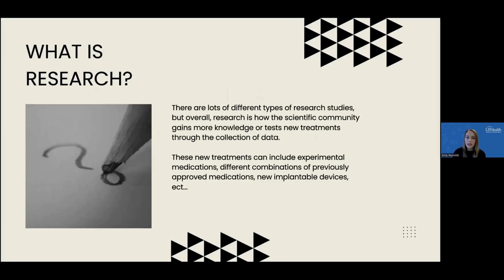So I'll start with, what is research? There are lots of different types of research, but in general, research is how the scientific community gains more knowledge or tests new treatments through the collection of data. These new treatments can include a variety of different unapproved or experimental medications, different combinations of previously approved medications, and also things like implantable devices.